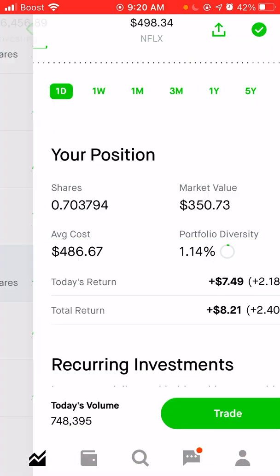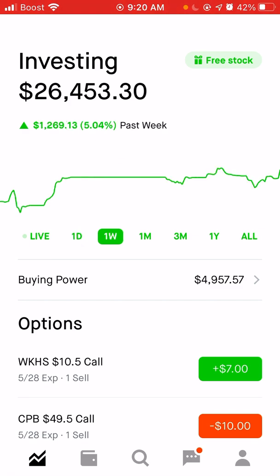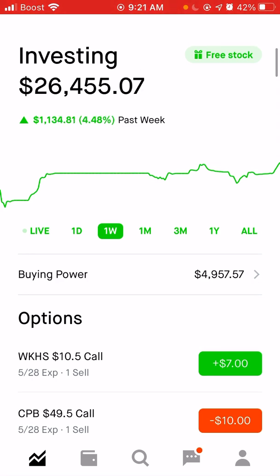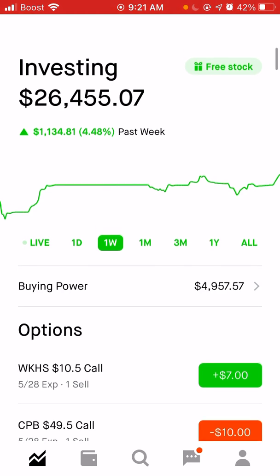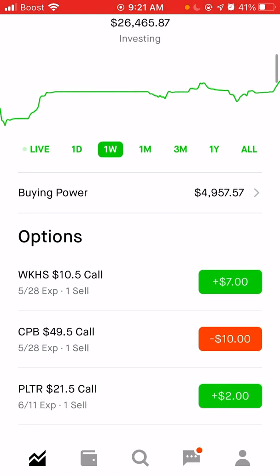That's pretty much how I've been making profits for the past week or two. As you can see, the portfolio is up over $1,000 this week, about 4.5%. So we've had a pretty good trading week, I will say. And it didn't come from anything fancy. It wasn't from fancy options trades or anything technical. It was pretty much just from buying the dip, buying high quality companies, buying low and selling higher. So that's what we're doing.